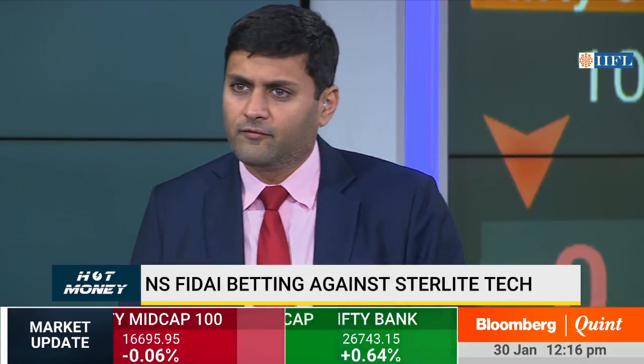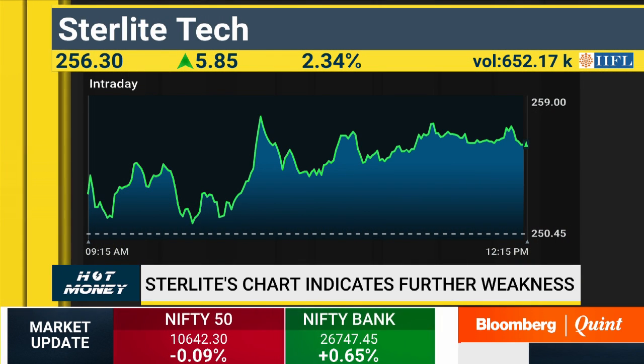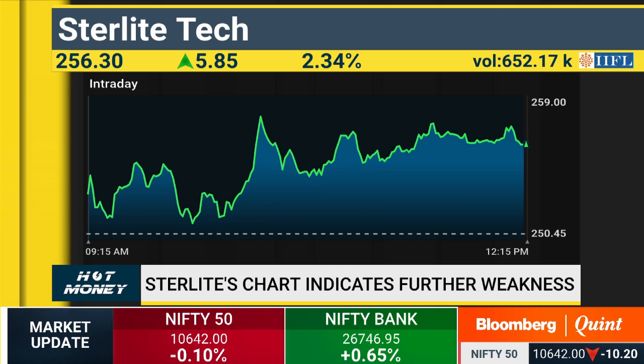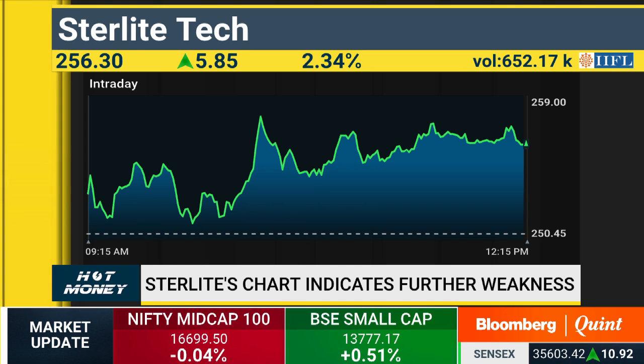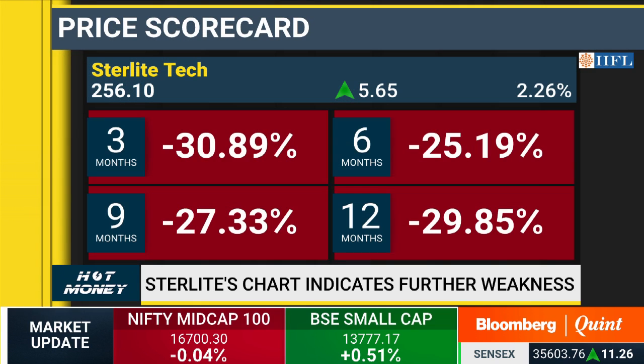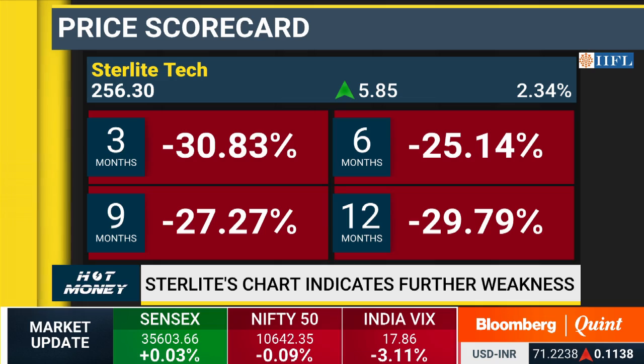Do you feel negative views? Yes, as Fidai said, it has actually broken down from its multiple support range. I would wait for a pullback towards the 275 zone to sell the stock with a stop of about 302. My sense is this stock is headed for the 200 to 210 zone on the downside. Okay, so similar targets are coming in.